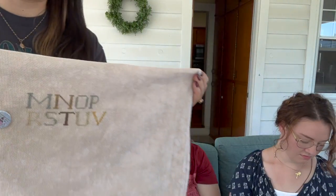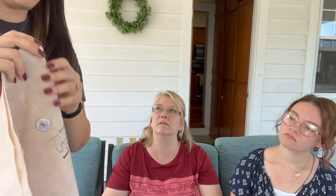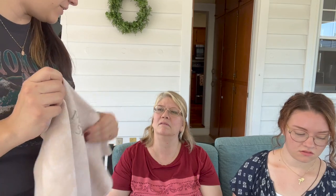I'm just struggling working on it because the fabric is so fluid. I don't know how to explain it. It's not as stiff. I feel like maybe I need a bigger needle. I feel like I'm putting the needle in, and then it just falls. I have that problem all the time.